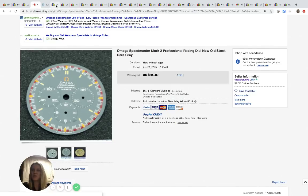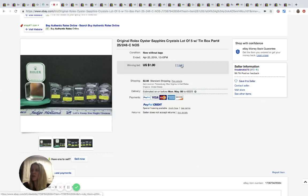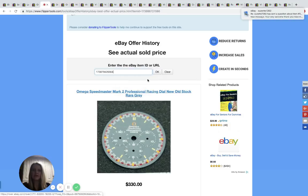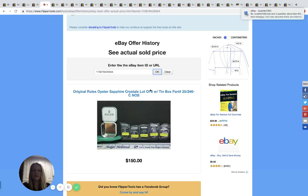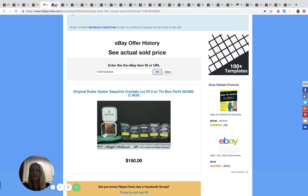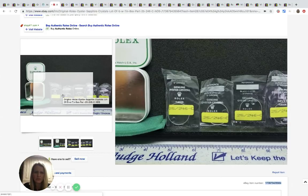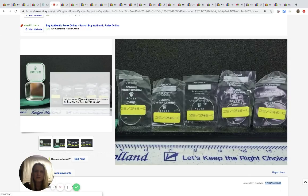The Rolex, so it says $1, but these actually sold for $150. Again, if I take this here, I'll show you. I'm going to copy this, take it back over here, delete this, put it here, hit OK, and you can see it sold for $150. Again, I'm guessing that was auction or best offer, and then somebody offered him $150. So these are Rolex crystals. It looks like there's what, 5?